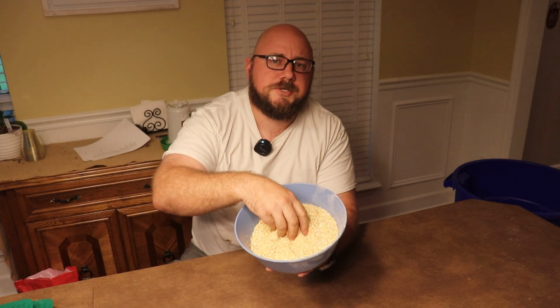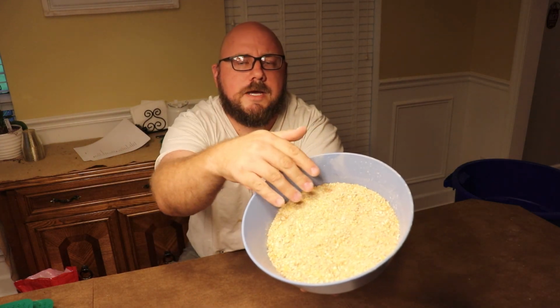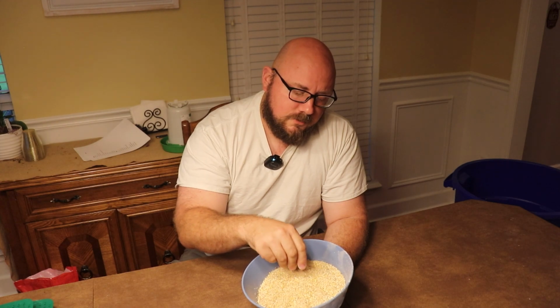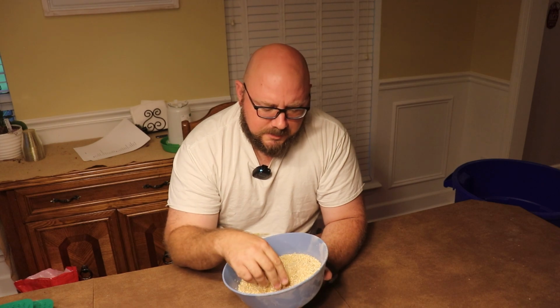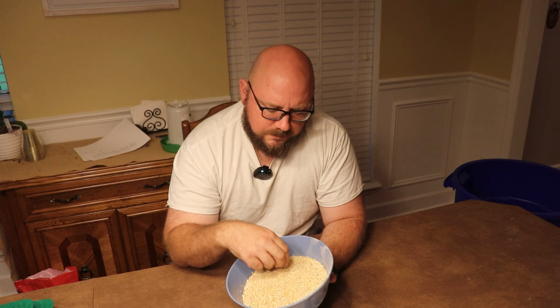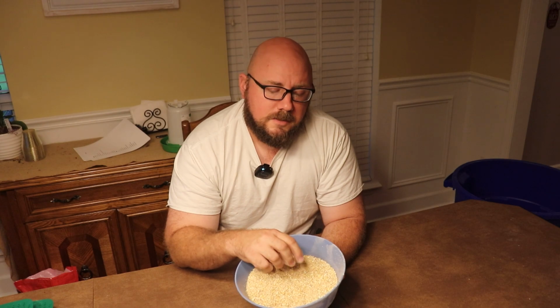Last up on our feed list is mash. This is mash, and as you can tell, it's a finer consistency. It's literally just the whole grain, like we were just talking about, but it's been mashed up, cut or crushed into a very fine powdery texture, almost like potting soil, you could say. You won't be able to identify much in here. I can see a couple of the corn pieces, maybe a couple of peas or soybeans. But for the most part, this is very, very finely processed feed.